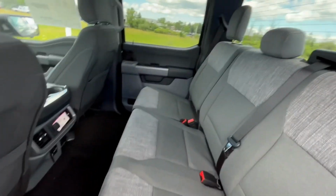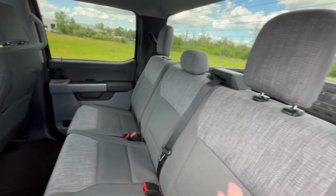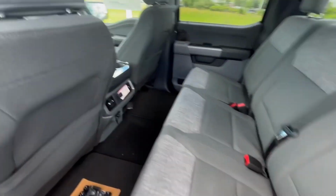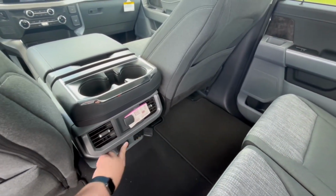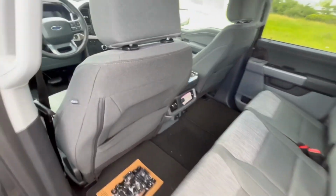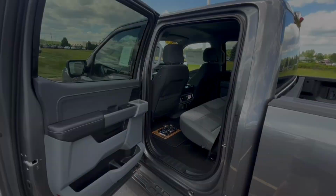And back here for your seats, you are not going to get a cup holder in the middle there, but you're going to get the same white stitched woven material gray cloth seats. Now back here, you are also going to get rear AC climate. You're going to get a 12-volt as well as a home power source, a USB-C, as well as a USB port. Now let's see if a 6-foot-tall person can fit comfortably in the back of the Ford F-150 Lightning.